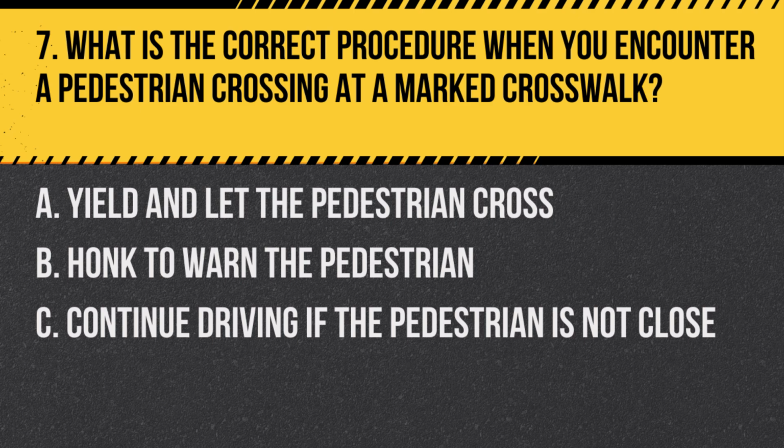Question 7. What is the correct procedure when you encounter a pedestrian crossing at a marked crosswalk? A. Yield and let the pedestrian cross. B. Honk to warn the pedestrian. C. Continue driving if the pedestrian is not close. Answer. A. Yield and let the pedestrian cross. Drivers must yield to pedestrians in a marked crosswalk.